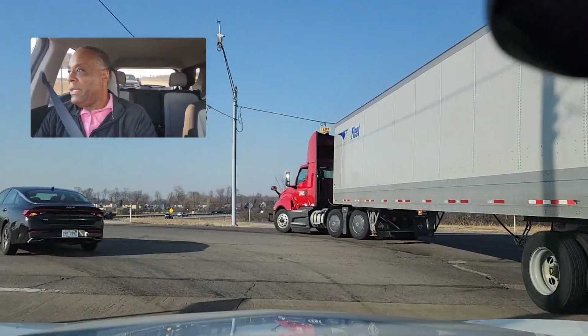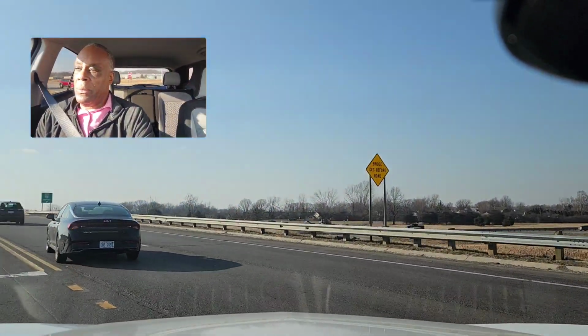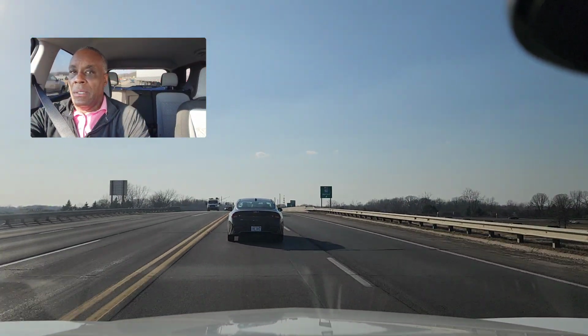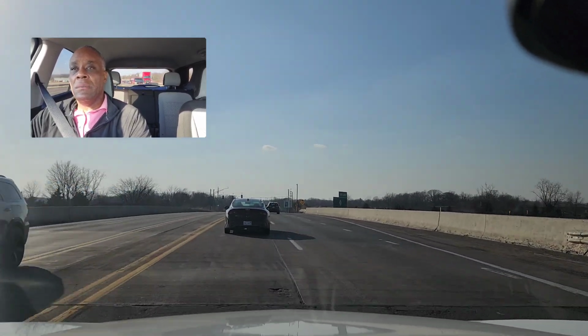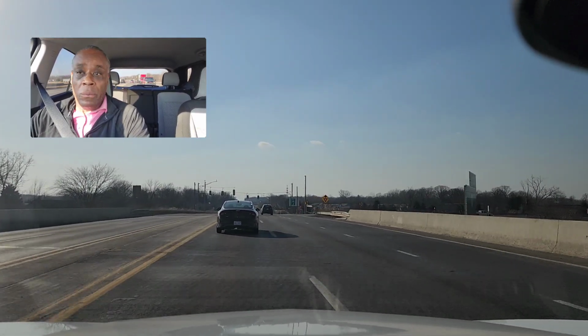And then I'm going to accelerate. I want to be right by the double yellow. Then I accelerate through. This pedal is very sensitive. Let me get over one lane to the right.